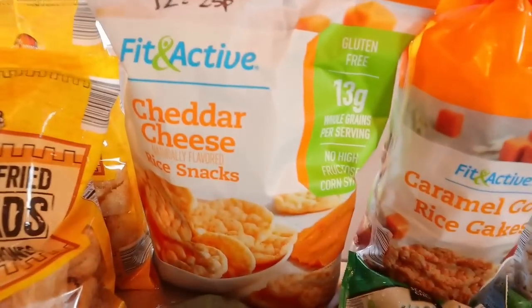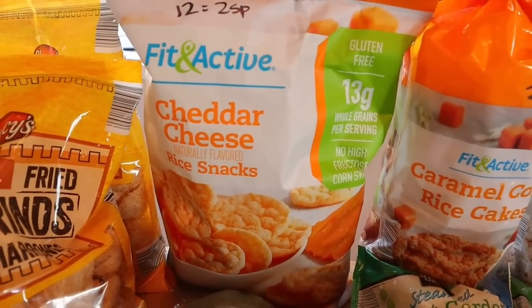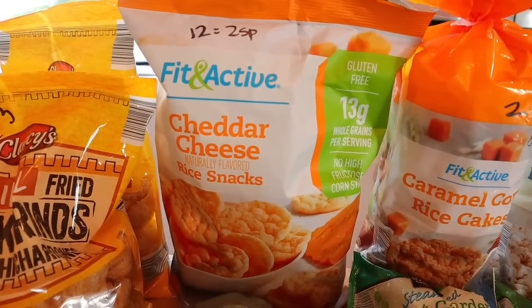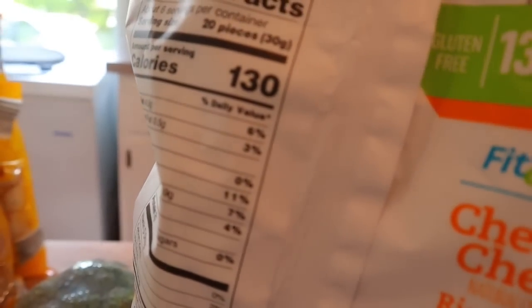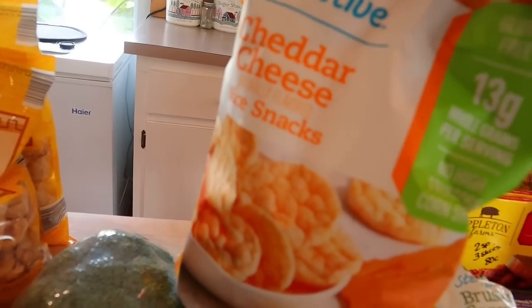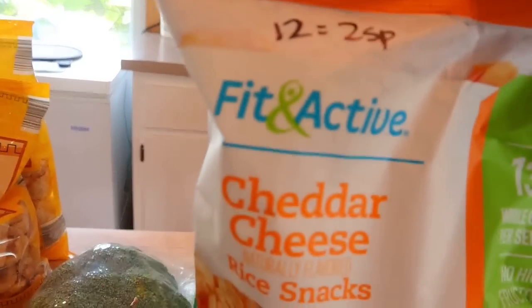And then back here, Jill, look what I found. I found the cheddar cheese rice snacks. These scan out to, you can have 12 of them for 2 points. I think the serving size is 20. If you're counting calories, it's 130 calories for 20 pieces. And I forget what it was, I think for 20 was like 4 points. So I just bumped it down. So you can have 12 of them for 2 points.